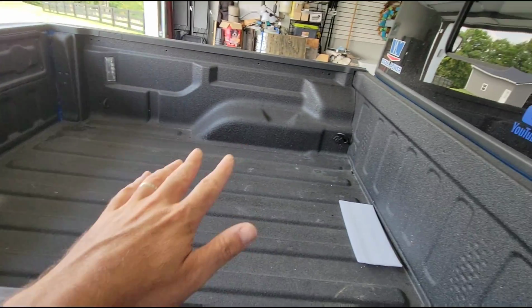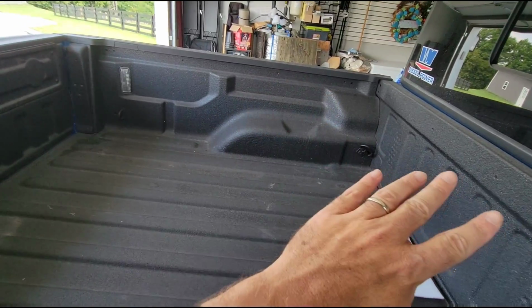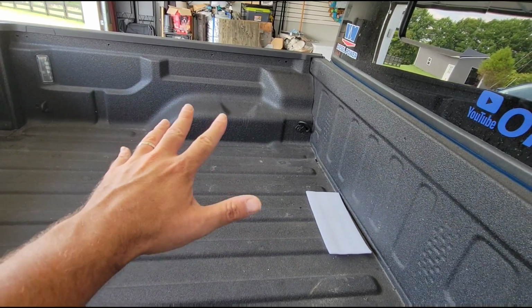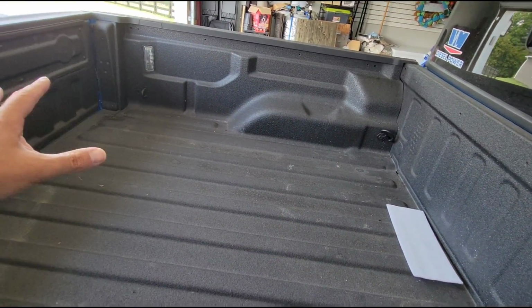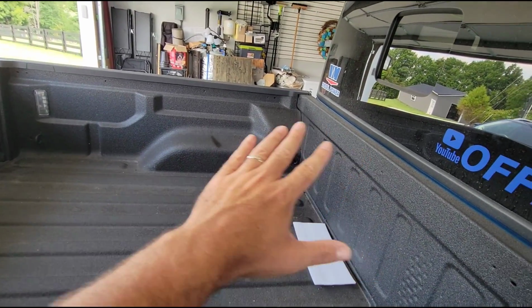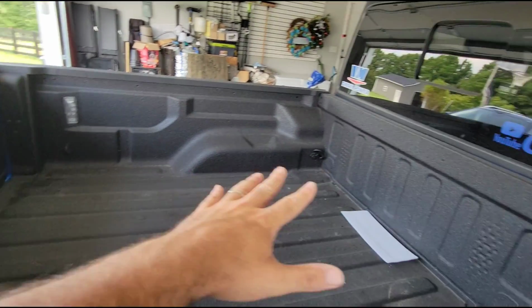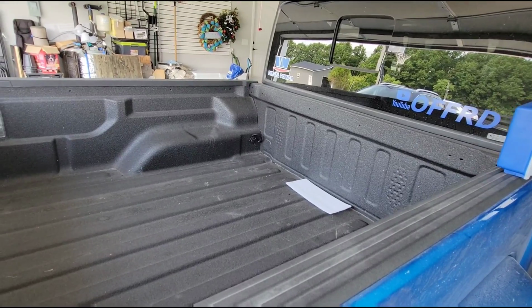So that kind of brings you to your bed, and that's why bed covers and racks and different things are so popular on these mid-size trucks, because this really becomes an important area on your vehicle. So I'm going to get some kind of a bed cover to put here so that I can keep more things out of the weather and secure and carry with me.